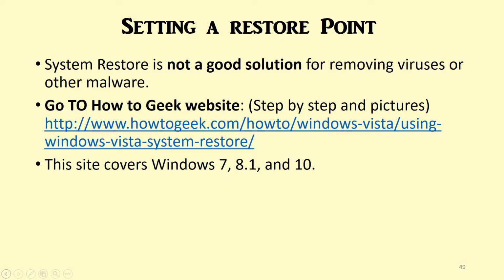Again, if you need some help because you just don't feel right about doing a restore point, you can go to this How to Geek website. Even though it says Windows Vista, which is misleading, it covers Windows 7, 8.1, and 10, all three systems, on how to do a restore point, step by step with pictures. Good stuff.